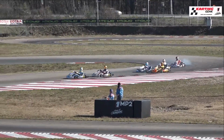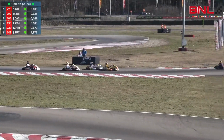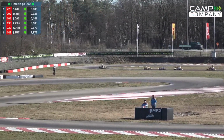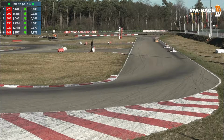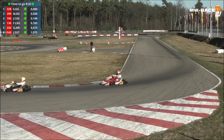Stadbader gets very defensive. Castro is also on the defensive from Ferrand-Castellet from Luxembourg, who's trying to go up the inside of the young Belgian going into turn 4. But the Luxembourger could not make it stick on that particular occasion. Meanwhile, at the front of the field, it's just a little bit of a canter away from Gilles Stadbader from Belgium, ahead of the young Dane hotshot, who I think is definitely going to go places in years to come.